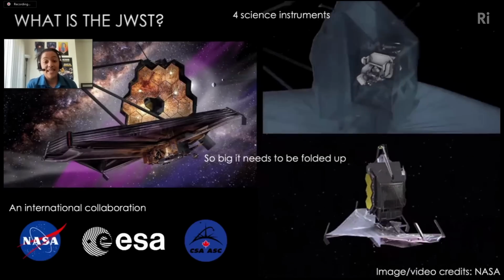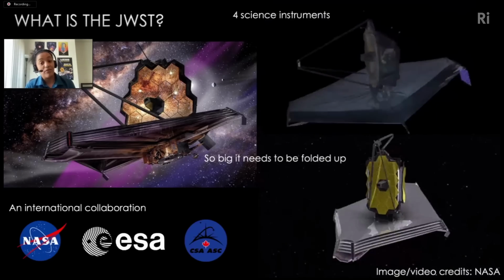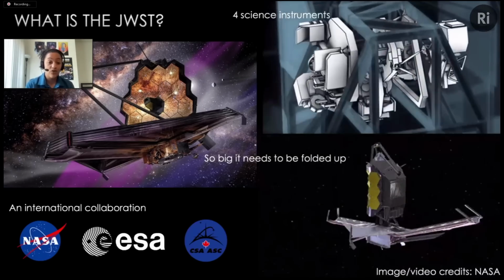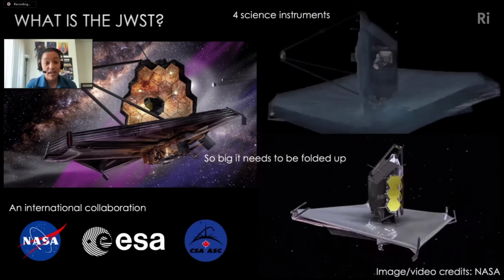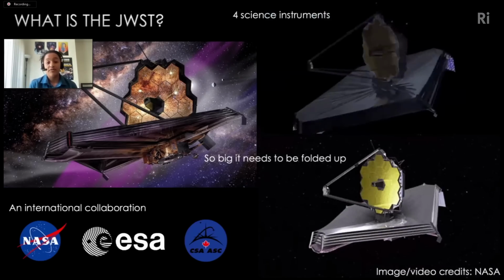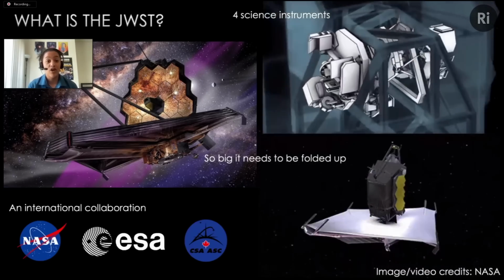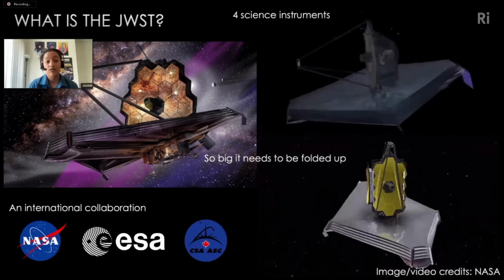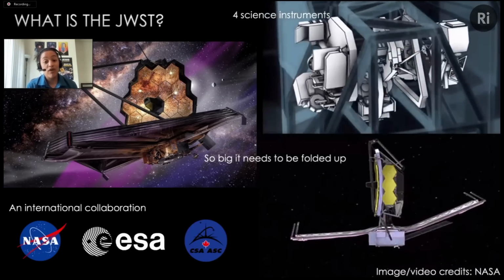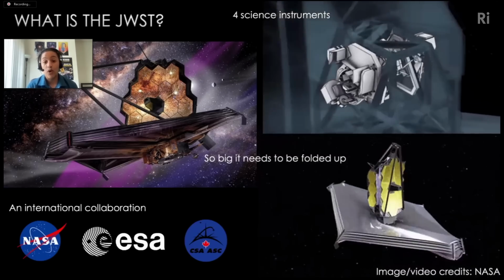The JWST is an orbiting infrared observatory. It has a 6.5 meter primary mirror made of 18 separate movable segments. It has 4 scientific instruments that are housed at the back of the mirror and a tennis court sized 5-layer sun shield. All of that was stuffed into a rocket launched into space, and then it slowly unfolded itself as it approached its home 1.5 million kilometers away, or 1 million miles away. It's the premier observatory of the next decade. It's going to be serving thousands of astronomers worldwide.